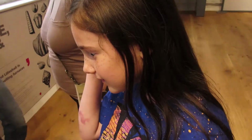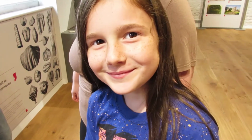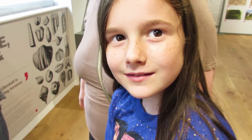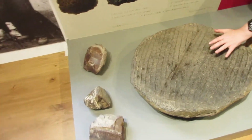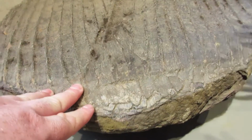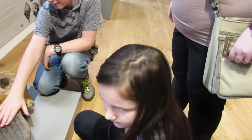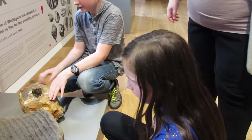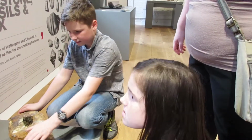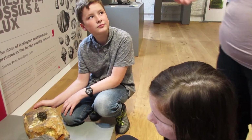Iron ore. So you've seen iron ore in a particular game, haven't you? What do you have to do in that game with that iron ore? Smelt it in a furnace. Well, this is real iron ore, but again, you smelt it in the furnace. So it starts off like that, or like that, and then you smelt it in your furnace. It becomes liquid, and then you put it into your moulds. Oh, that's cool. And then as it goes cold, it goes solid.